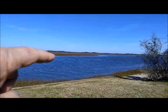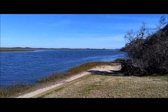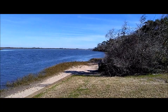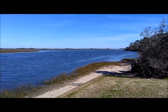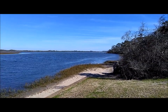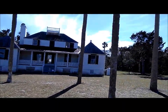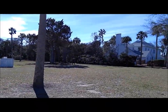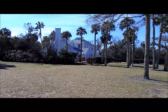If we look that way, which would be south, around that point of land, a little further down would be the Fort George Inlet, which is either in this video or another video that I'll be posting shortly. Kingsley Plantation house. There goes the ranger all dressed for winter. It's about 67 degrees here.